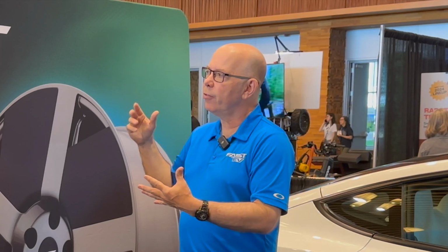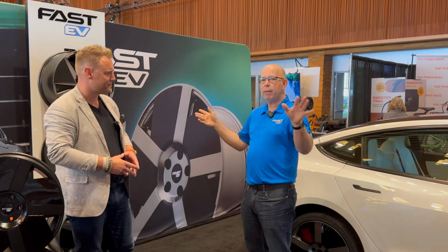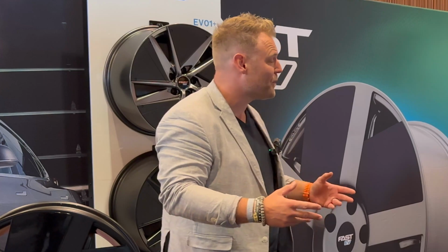We're going to sort of evolve back, going up in size, to cover the Ioniq 5, which would look great on that car. We're going to have Mach-E, the whole gamut. So we're going to have this wheel available for all of those. Well, that's super exciting.